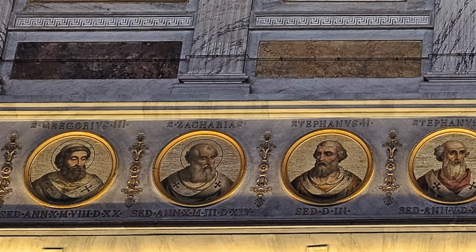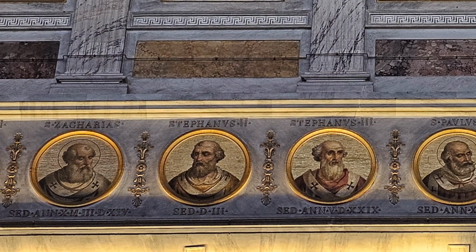As you venture further into the basilica, don't miss the papal portraits. Every pope since St.